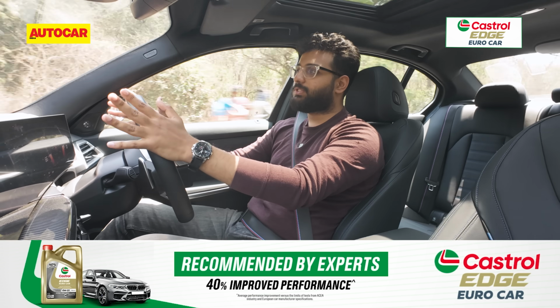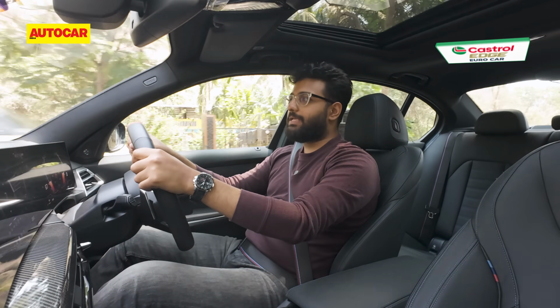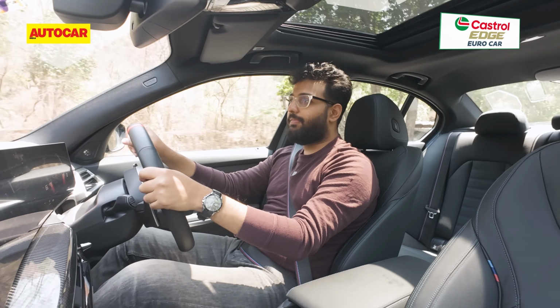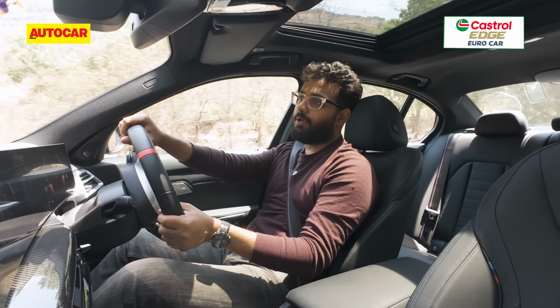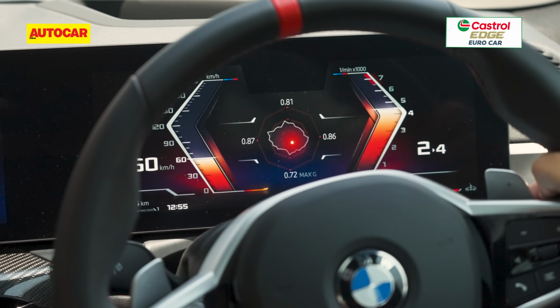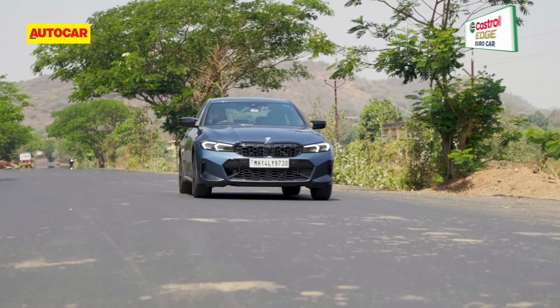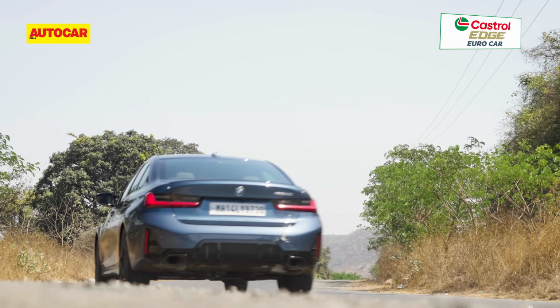Eco Pro obviously chokes down the power, and it is best used in the city. But when you get into Sport or Sport Plus, that is when the engine really wakes up. Response is immediate. Power is on tap. And that exhaust.